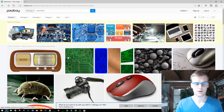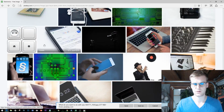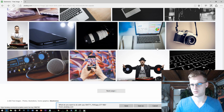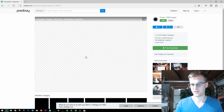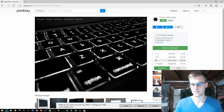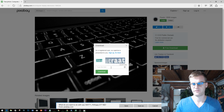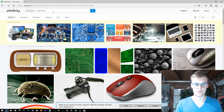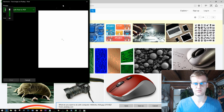Grab another one of, say, this keyboard. So these aren't technically inside views of a building. We could just say plants inside building or something.